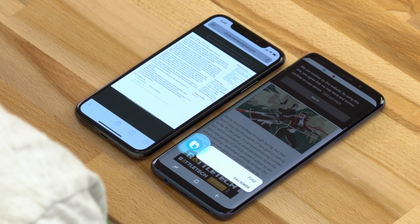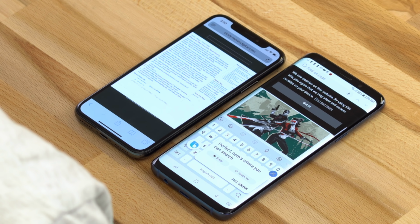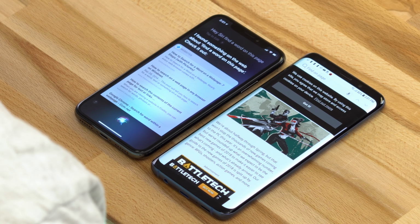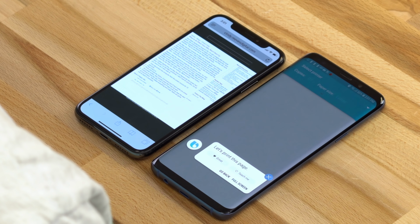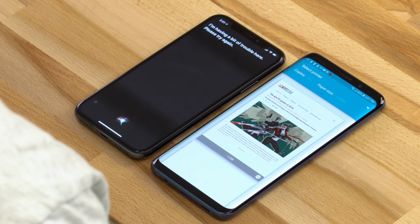Find a word on this page. Perfect, here's where you can search. Okay. I found something on the web about find a word on this page. Totally wrong. Check it out. Print this page. Let's print this page. Awesome. I'm having a bit of trouble here. Please try again. I guess she can't print.